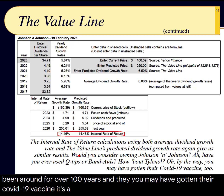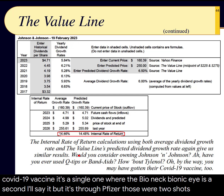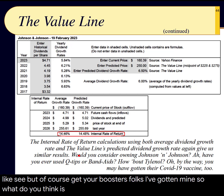It's a single one, where the other two, the Moderna and the Pfizer, BioNTech, how do you say it? I don't know how to say it, but it's through Pfizer. Those were 2 shots. You had to take 2 shots. The Johnson & Johnson was just a 1-shot vaccine. But of course, get your boosters, folks. I've gotten mine. So what do you think? Is this cool or what?